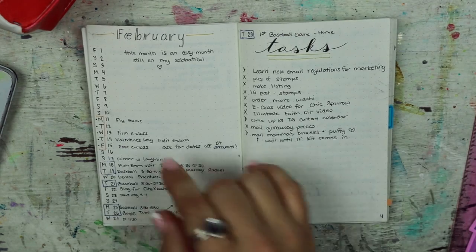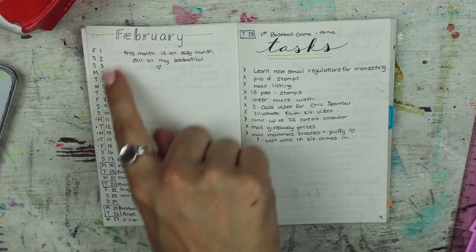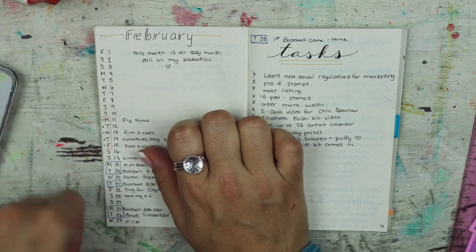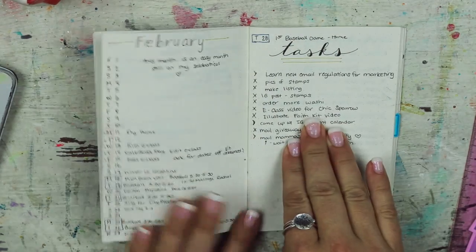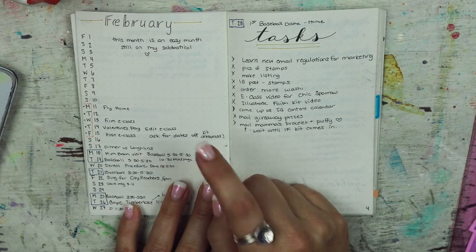What I've done is the month at the top, and then go down with the days. So you do your actual first letter of the day here, the numbers, and I did the month, and then I have tasks on this page, and that's how I filled it all in. It's very simple.